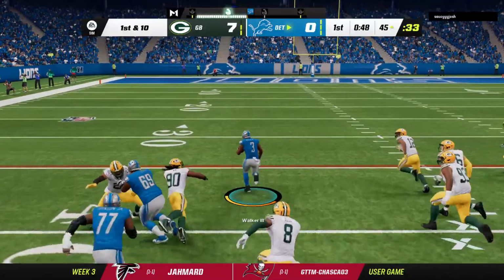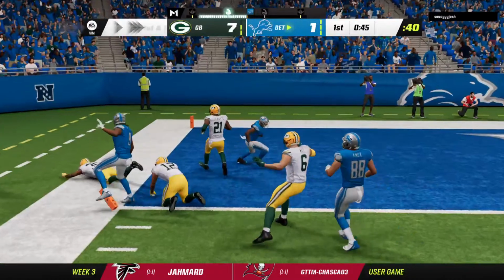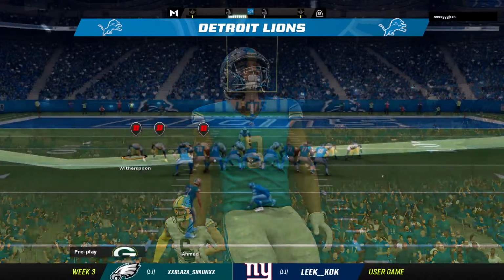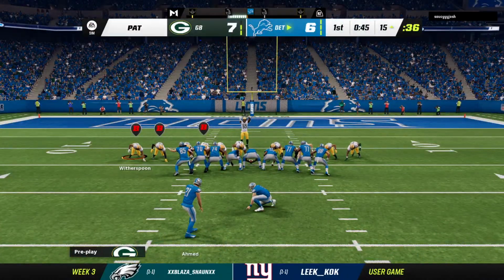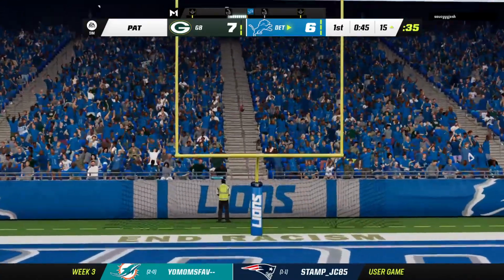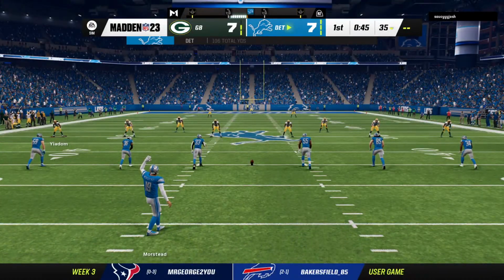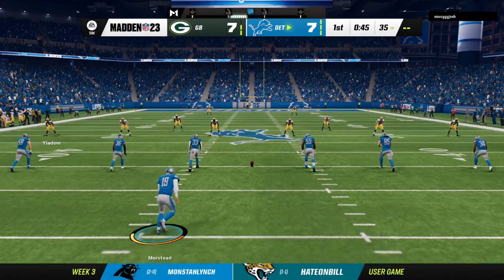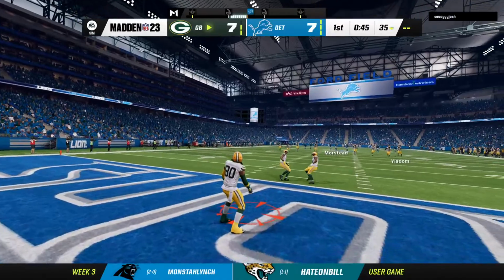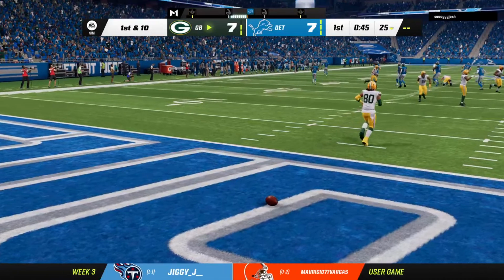Walker now on 1st and 10. And some room to run now. And he takes this one in for a Lions touchdown. Ken Walker, his 3rd rushing touchdown of the year. And the Lions are within an extra point of tying up this ball game. Point after, right down the middle. And we are tied at 7. So all even at 7 now as they kick it away. And this will not be brought out. It's a touchback.